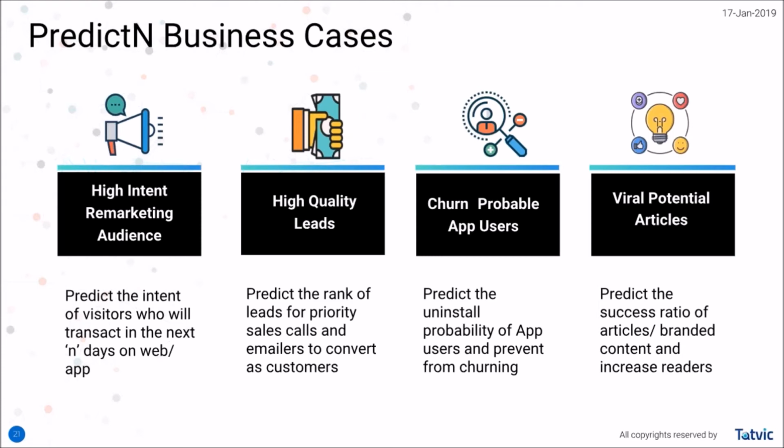If you're a publisher, we have something called viral success ratio of articles prediction, where based on different article behavior and the success ratio of your website's past articles, we can predict so that you can allocate your paid budgets, whether you want to remarket on paid mediums like social mediums, or push it using your affiliate networks, right?